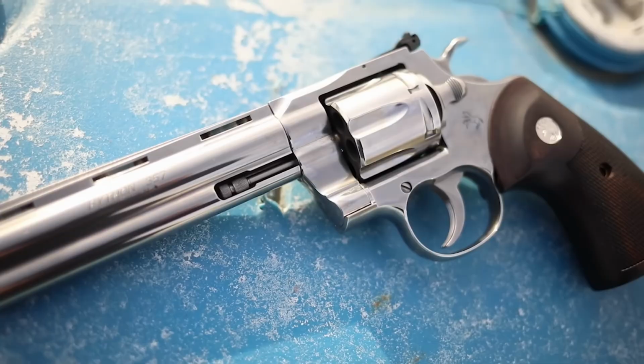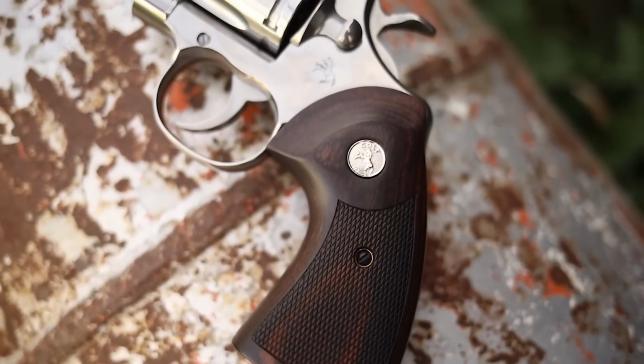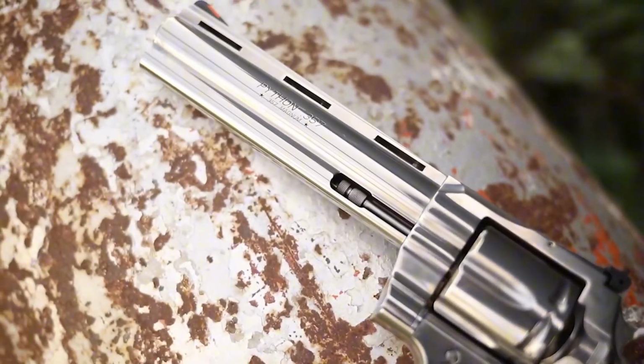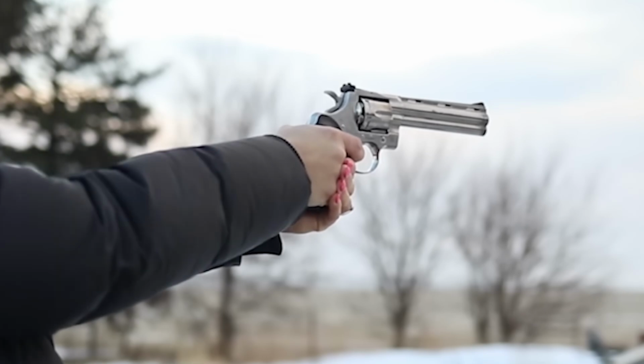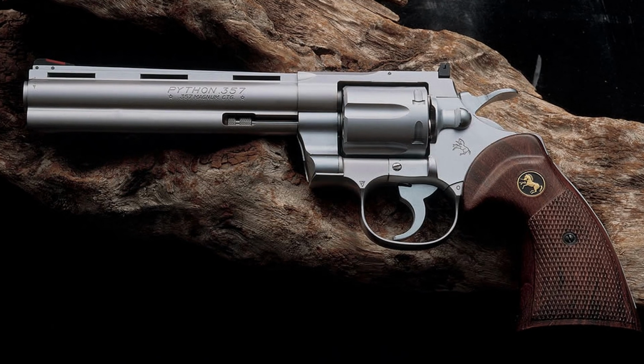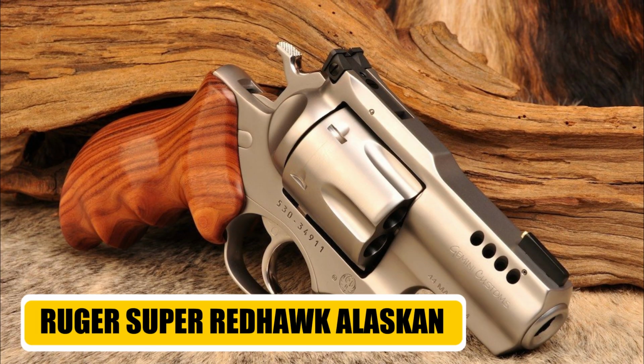The ventilated rib helps keep the barrel steady. The hammer and trigger are tuned so that single-action breaks at a crisp 4.5 pounds. It's balanced, accurate, and for self-defense it has something rifles can't deliver: the intimidation factor of a bright stainless Python pointed in your direction.